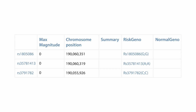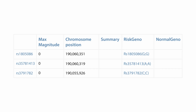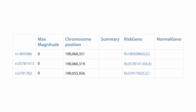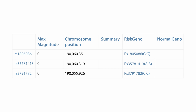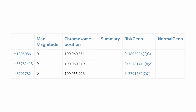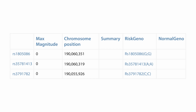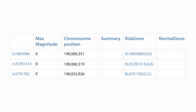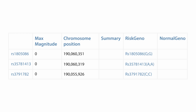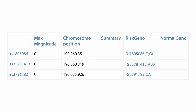So if you actually look at SNPedia, there's 3 SNPs definitely related to myostatin related muscle hypertrophy, at least on their site. These are the ones that have been listed. The RS1805086 SNP, RS35781413 SNP, and the RS3791782 SNP. So the RS1805086 SNP in particular is the most commonly looked at in relation to bodybuilding outcomes, and it's often referred to during discussions of the quote-unquote bodybuilder gene.